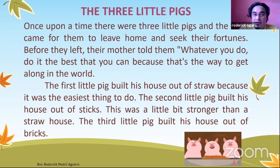The Three Little Pigs. Once upon a time, there were three little pigs, and the time came for them to leave home and seek their fortunes. Before they left, remember ang poses ha? Ibang mga teacher, before they left, their mother told them, hindi na di-distinguish ng bata, ano ba yun? Ano po siya, bakit mayroong string? So, namamodel yun ha. So, kailangan minomodel. Kaya that's oral fluency muna tayo. So, narinig ang bata, pinapakinggan tayo sa model. Before they left, their mother told them, whatever you do it best that you can, because that's the way you get along in the world. That should have a closing quotation mark there, all right?